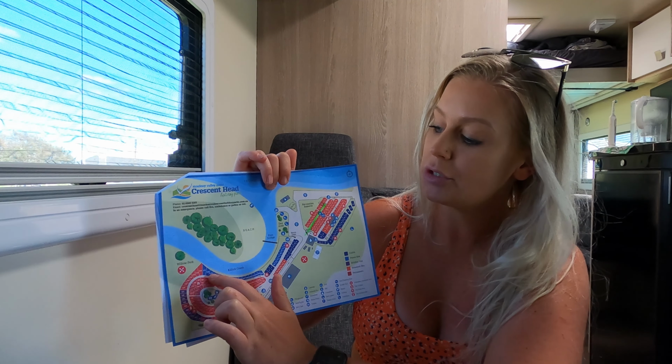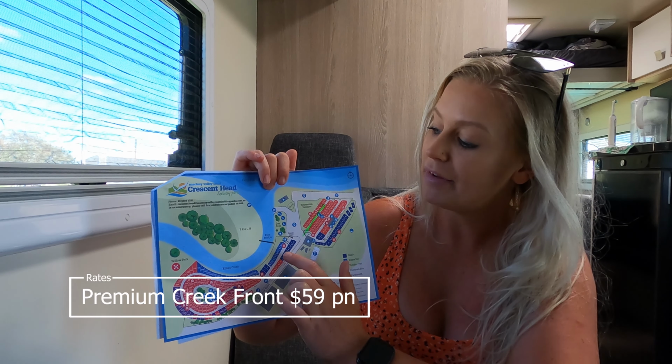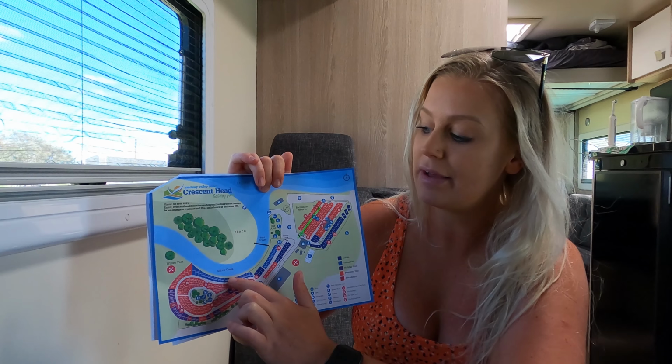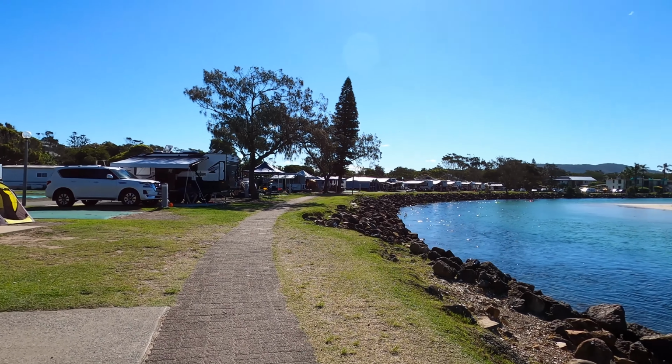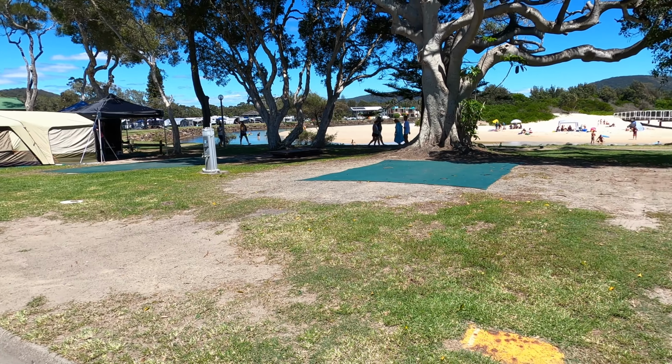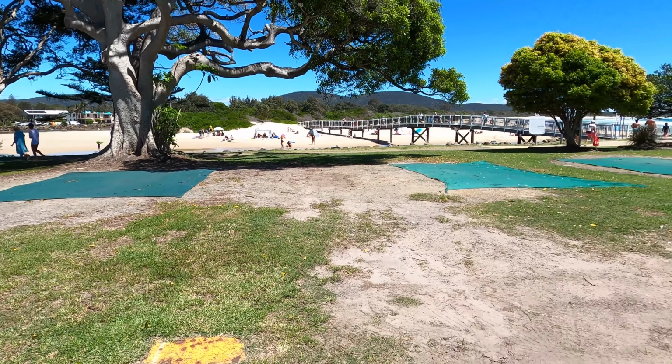You've got your premium sites, which are the blue ones here. But if you're going to pick these ones, these are secondary to these ones along here. These are level and they have a beautiful view, where these ones need a bit of leveling out and they're a little bit lumpy and bumpy in some areas, so just be mindful of that.